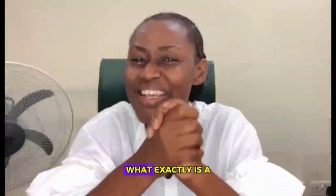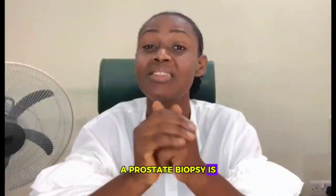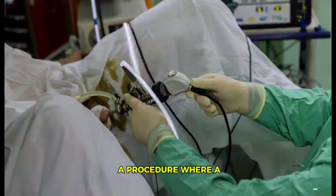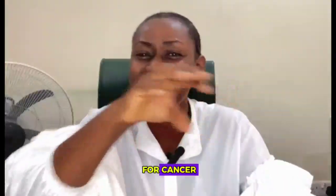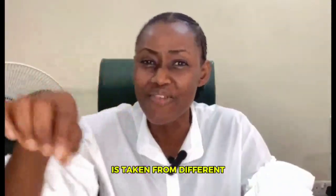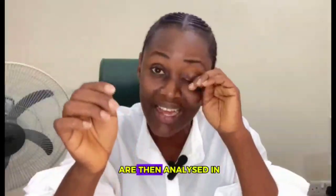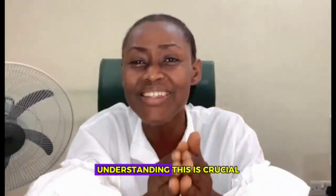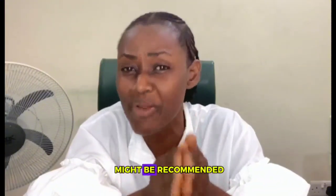First of all, what exactly is a prostate biopsy? So a prostate biopsy is a procedure where a small sample of prostate tissue is taken to check for cancer or other conditions. It's taken from different angles of the prostate. And so these samples are then analyzed in a lab. Understanding this is crucial because it gives you a clear idea of why it might be recommended.